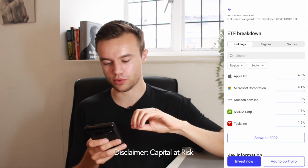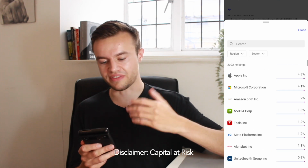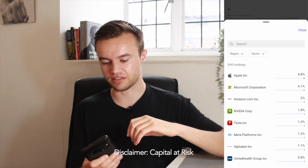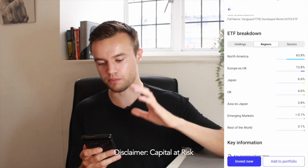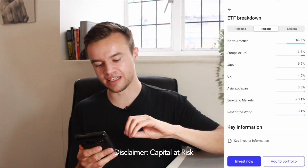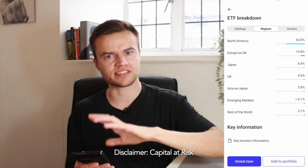I can click show all, and I can flick through the list. You can see the usual suspects at the top with Apple, Microsoft, Amazon, Nvidia. I can also see the breakdown via regions with North America dominating. And if I want additional information, I can click on this right here and I can download a key investor information document. But let's say I'm happy with this and I want to go ahead.